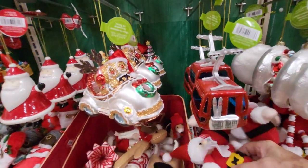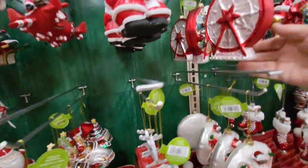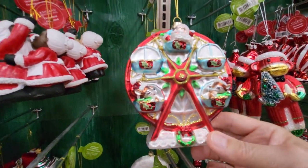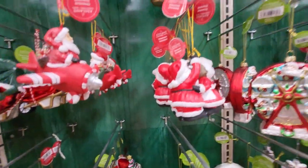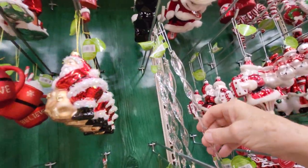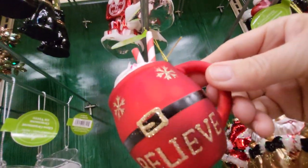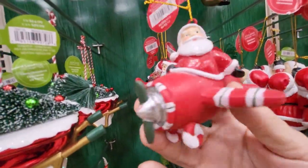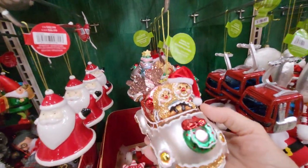Darn it. It's a big Santa decoration. Gosh, look at this. It's a Ferris wheel with... This one is 15. Like glass icicles that I would break. There's Santa with his bag. $13, I believe. The Santa on a plane. That's 13.